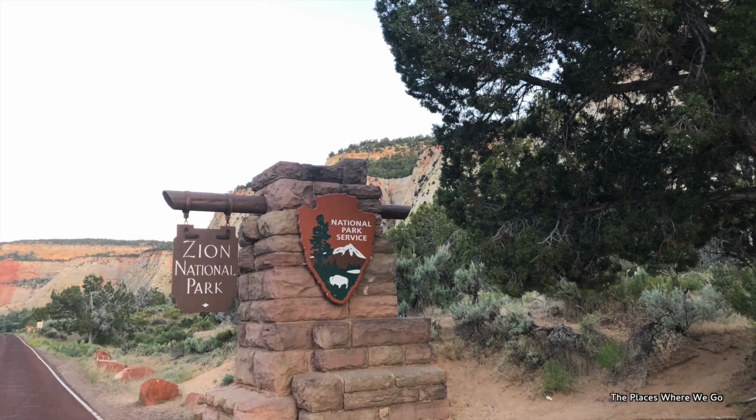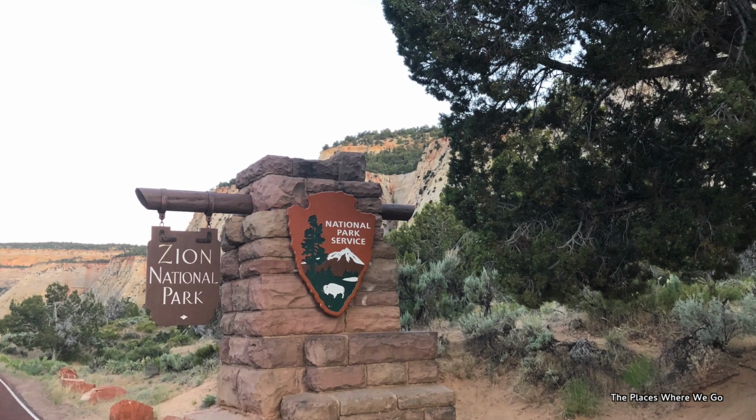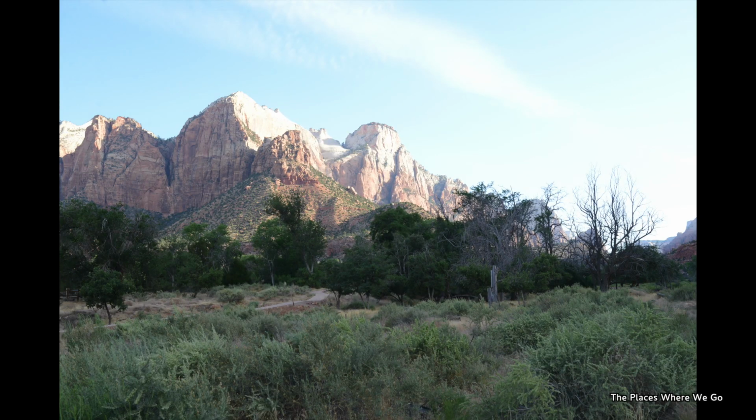Utah's Zion National Park, as it is currently called, was its first national park and the most visited of all Utah's national parks. There's a little saying on the website. I liked it, so I'm going to repeat it for you.